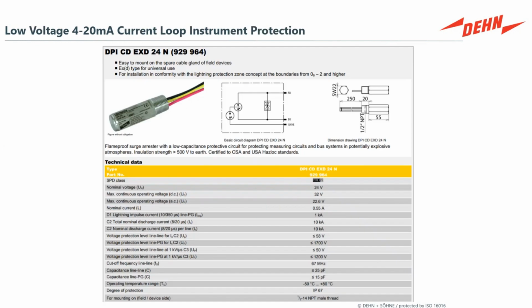Here's a type of device that might be on the data collection side of an exposed half-inch NPT pipe thread apparatus. Maybe there's a light pole that has this type of access where you can get a surge protector directly at a camera or another type of device.